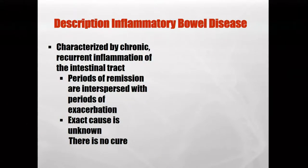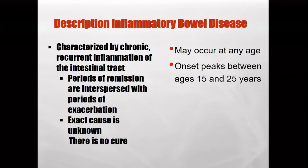The exact cause is unknown, okay? There is no cure. It can occur at any age. The peak onsets are generally between 15 and 25, so younger people. However, with older people, sometimes it goes undiagnosed for a while because they haven't really had a bad occurrence or many occurrences, so they don't seek treatment or diagnosis. There is another second peak. We don't really know why, but it's in the sixth decade. So patients in their 60s, there's another peak of when people develop this. Both sexes are equally affected.